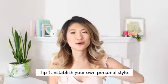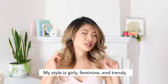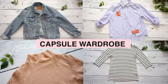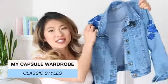Tip number one is to always rock something that is you and screams you. For the very first tip, I wanted to talk about my personal style and how you can apply it to your style. So my style is very girly and feminine and sometimes trendy, so it's always changing every now and then. During the past year, I've pretty much created a capsule wardrobe for myself where I only wear pastels, neutrals, and denims. So the very first item is this denim jacket.